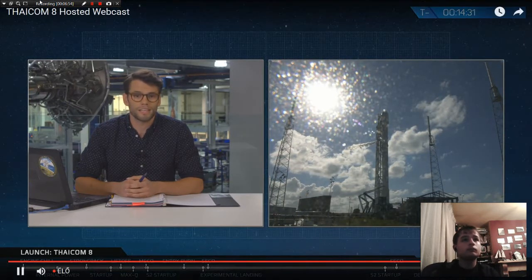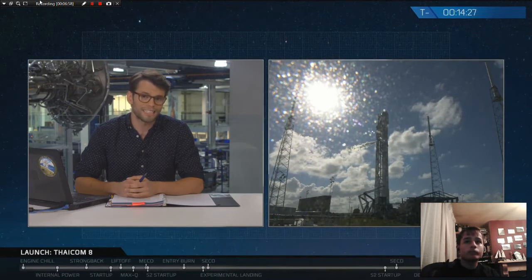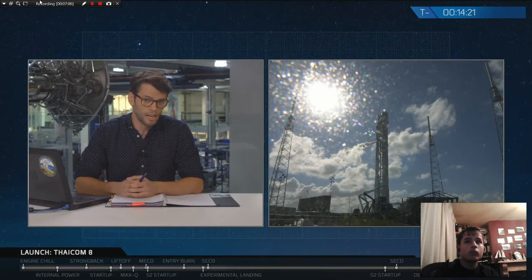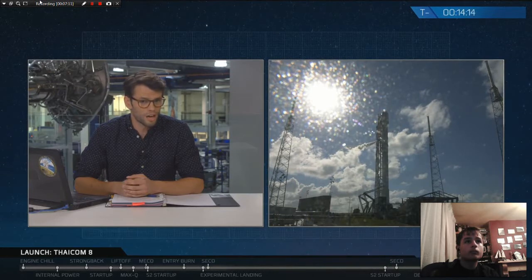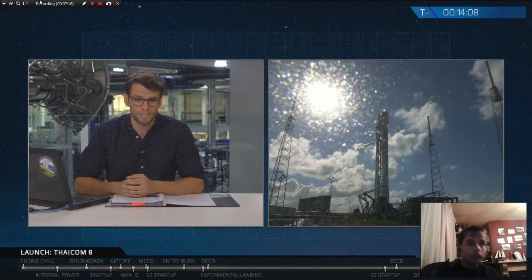We're going to keep filling up that stage two tank right up until about the 2 minute mark, trying to make sure that the liquid oxygen is as cold as possible. Meanwhile, the Thaicom-8 satellite transitioned to internal power at the T-minus 40 minute mark. They're tracking no constraints at the moment for today's launch and are also good and ready to go. And the range has also been checking out their radar and tracking systems. They are also standing by and ready to support, tracking no issues at the moment.